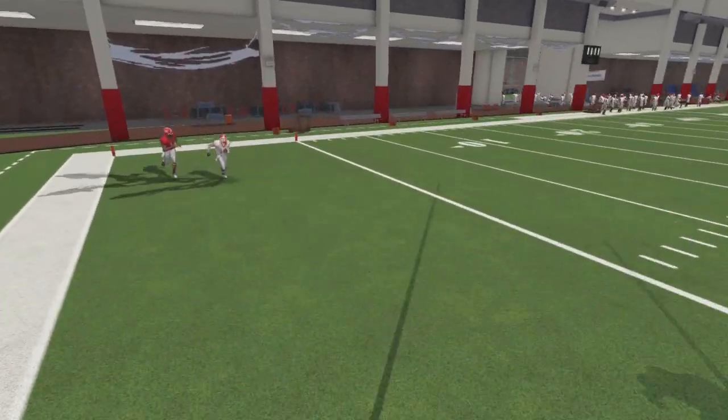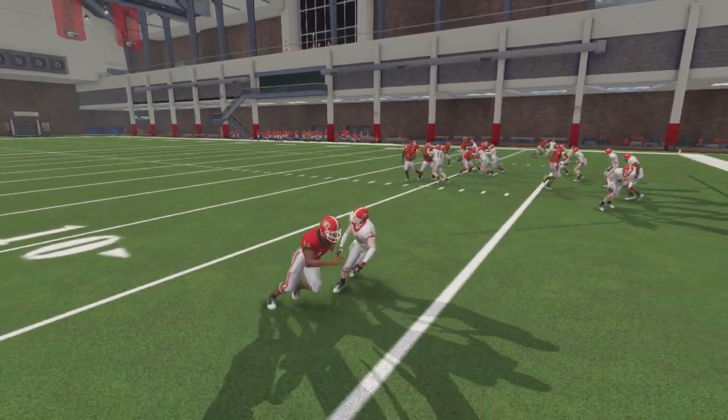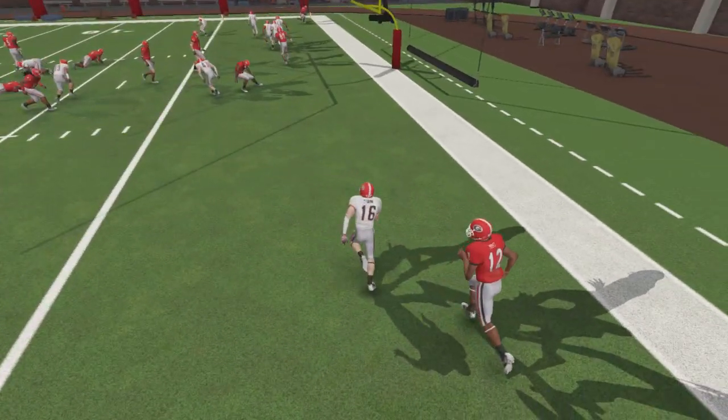Let's look on the other side real quick with the bigger receiver. Now, with this, he did an excellent job. He played that fairly well. Bradford played that pretty good.